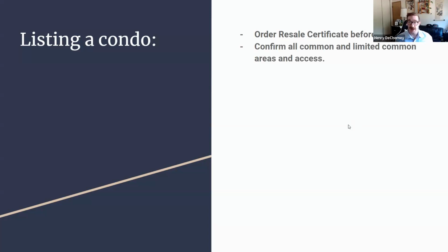Confirm all common and limited common areas and access with the owner. So common areas would be things like the entryways, laundry rooms, if there's an exercise area or gym or garage. Limited common areas are the things that the owner owns that are outside their unit. That can be parking spaces or storage units or balconies. So typically if you have a patio or a balcony on a condo, that area is called a limited common element, where it might be part of the common area, but it is attached to that unit for all sensible purposes.